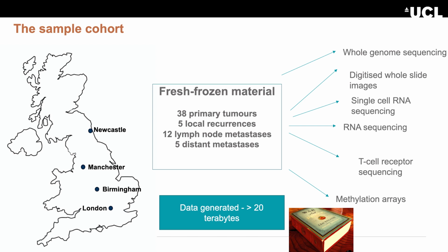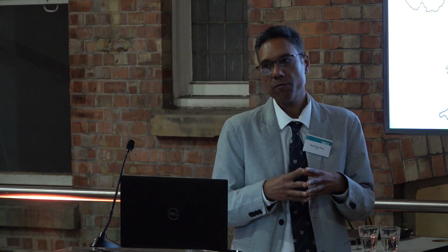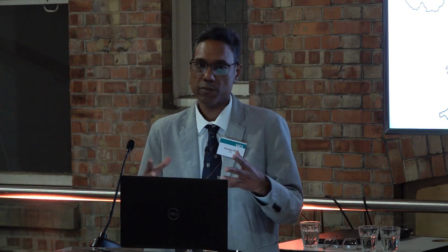It's already generated something like 20 terabytes of data. If you don't know what that means, or can't envisage that, I was trying to do some back of the envelope calculations, and it's actually about 120 million volumes of War and Peace. That's a huge amount of data to try and work through, to process it, to store it, catalog it, and we're able to do that here at UCL because of the computational infrastructure that we have that enables this sort of analysis.